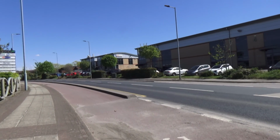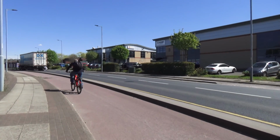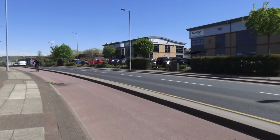So we're not really producing a lot in the UK. A lot of the time now, all we're doing is actually importing it from abroad. And that's doing damage to our balance of payments.